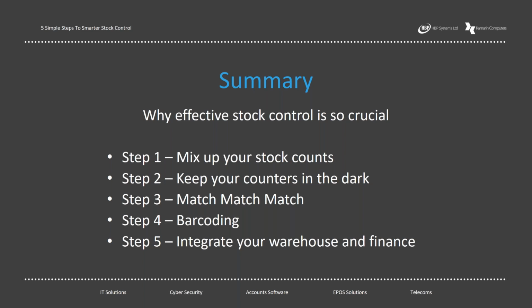It's because it's a massive risk to inefficiency and financial losses in your business, whether that's through wastage, through selling out and stock outs, and ultimately whether it's having an impact on your cash flow if you cannot optimize your cash flow because of poor stock control.